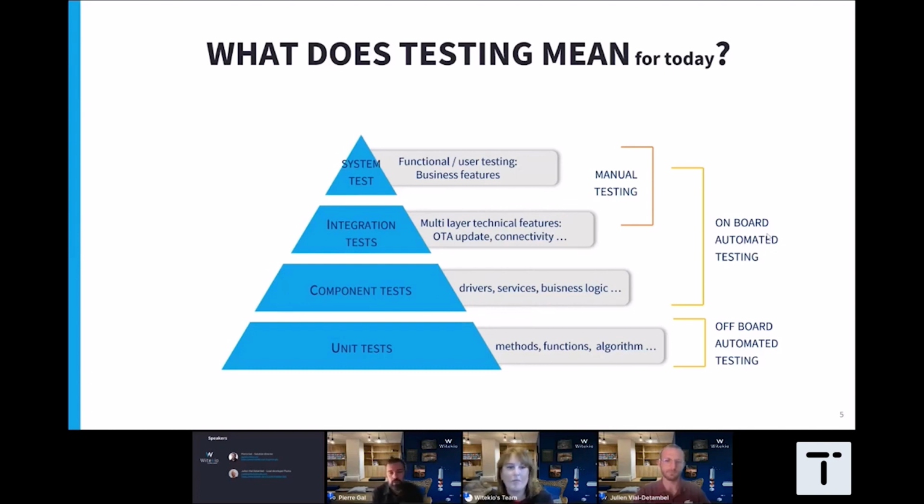For the other layers, you have two different ways of doing the tests. You can do onboard automated testing. I mean, testing stuff in an automated way, but on the real hardware, on the real cloud environment. And some of the tests can be done manually. For sure, we will see that manual testing is something key in the development of a solution, of a product, and it remains really important. So we differentiate both manual testing and onboard automated testing, and we will really concentrate today on the onboard automated testing.